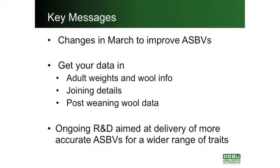So I guess just to finish off, in summary, essentially the changes we're implementing in the runs might seem like a lot, but essentially there are a few small things generally to improve the quality of the ASBVs. I'd like to encourage breeders to essentially get the data to us if they have it.